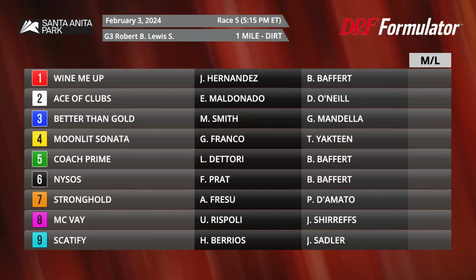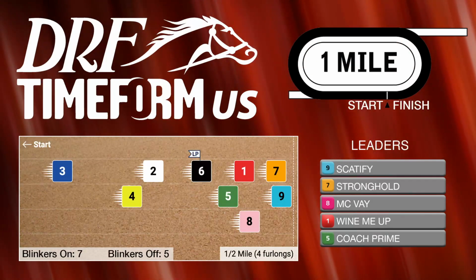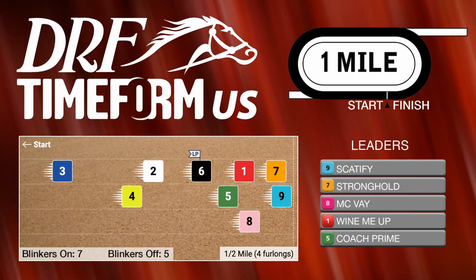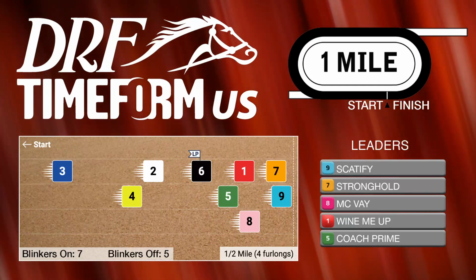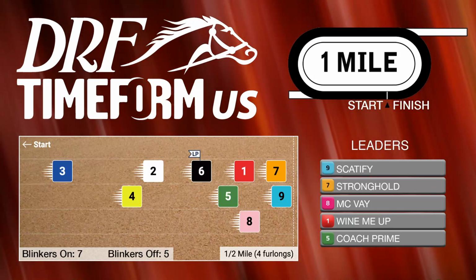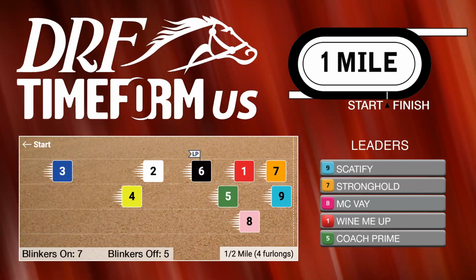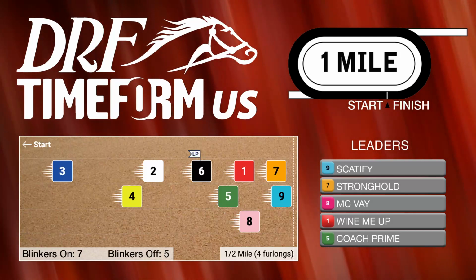We throw up the Timeform US pace projector. You have to figure Nisos is going to be a little bit closer to the pace, maybe, than where the pace projector has him. He is stretching out off of 2 sprints, but Stronghold, the 7, has some speed. So does the 9, Scatify. This could very well be a jockey's race. I wouldn't be surprised if Wind Me Up is hustled out of there from the rail. Yeah, I wouldn't be surprised either.